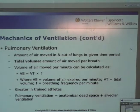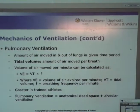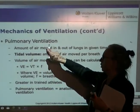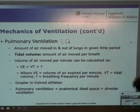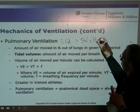So pulmonary ventilation then, we're looking at the amount of air moved in and out of the lungs over the course of a time period. So let's say a minute. That should sound very familiar, because that then is the same as Q, right? Pulmonary ventilation is the respiratory equivalent of Q. How much blood is moved out of the heart in a minute, right? Remember that Q equals stroke volume times heart rate.